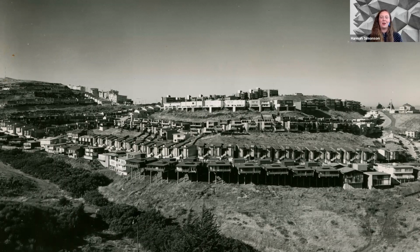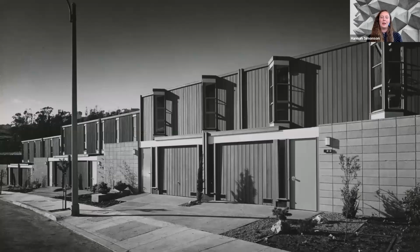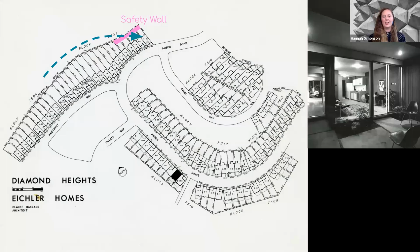And I just mentioned this all to provide some architectural context for Diamond Heights and the safety wall. This neighborhood's really filled with examples of single family residences and tracts of homes that are designed in this distinctly Bay regional idiom of mid-century modernism. And that includes a tract of about 100 homes by Joseph Eichler, who built thousands of beloved mid-century modern homes throughout the Bay Area. These were designed by Claude Oakland for Eichler, and they're quite unusual because they're multi-story and have no side yards, which is not very typical of Eichler's elsewhere.